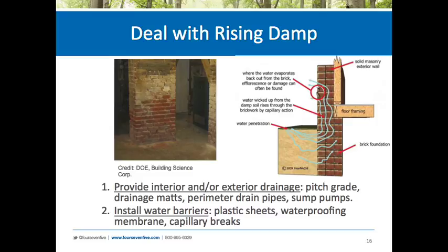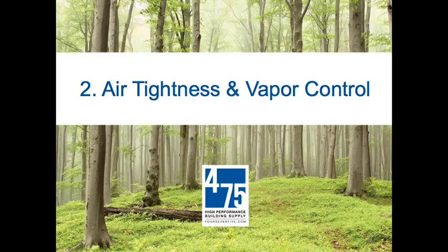We also have to deal with rising damp. Masonry is a sponge for moisture from below. It can cause damage to the wood framing. Wet and dry cycling can lead to masonry damage with the uptake of ground salts. To combat this, we should provide interior and exterior drainage. We want to install water barriers. Depending on the physical circumstances, some of these approaches may not be feasible, but we do what we can when it seems warranted. In summary, for the first part, we spoke of shedding of water from above and below to avoid saturation, freeze-thaw, and other damages.